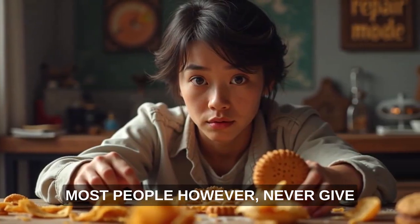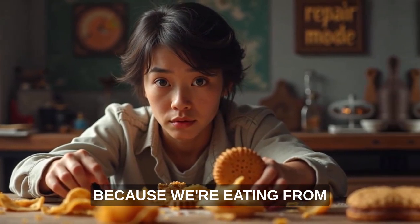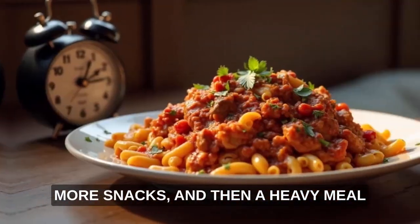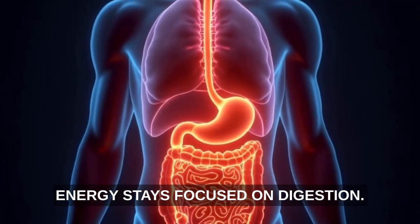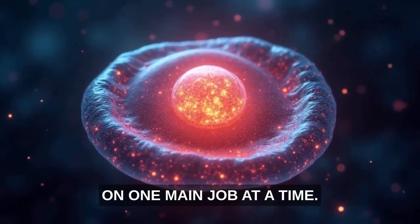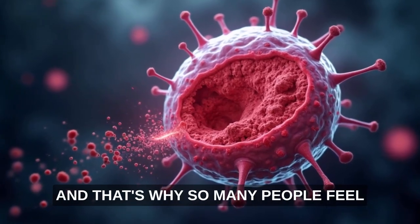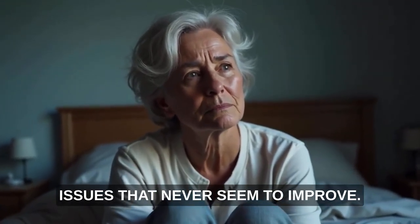Most people, however, never give their bodies the space to switch on this repair mode because we're eating from the moment we wake up until the moment we fall asleep. With breakfast, snacks, lunch, more snacks, and then a heavy meal late at night before bed, the body's energy stays focused on digestion, but your cells can only focus on one main job at a time. If all that energy is tied up in breaking down food, then there's none left for repair. And that's why so many people feel inflamed, tired, and stuck with health issues that never seem to improve.